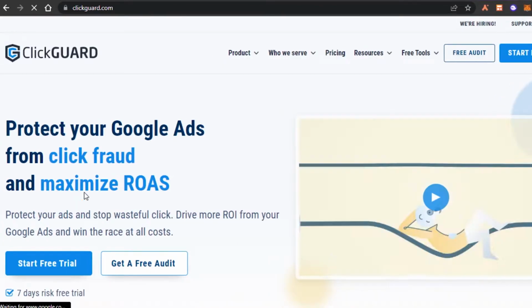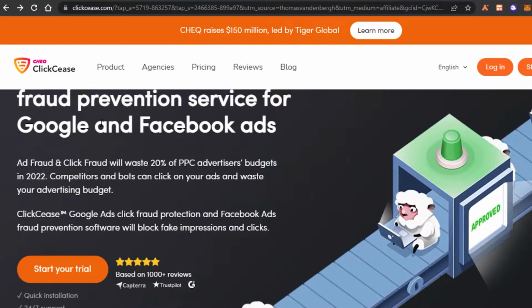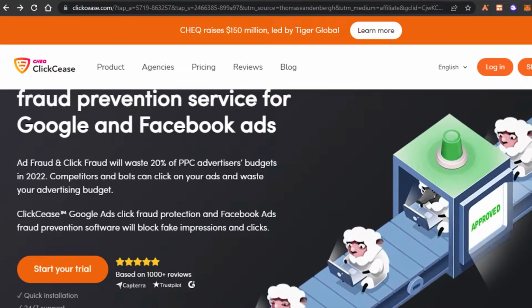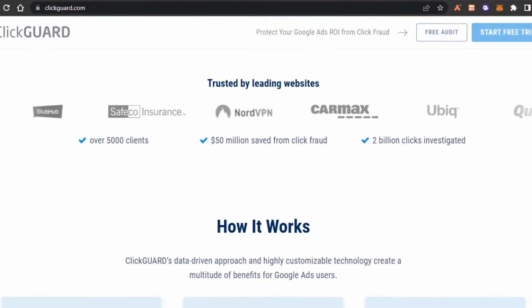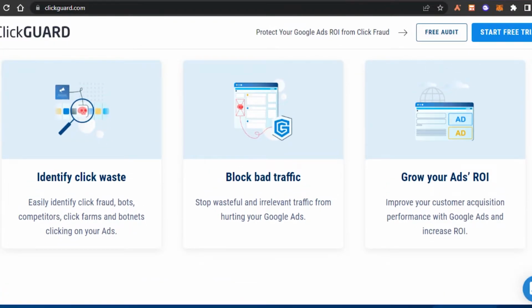So this one is really good for Google ads, and ClickCease is actually good for Google ads or Facebook ads as well. So we're getting like additional Facebook ads with ClickCease. With ClickGUARD, we have a lot of different features. Of course, we will be able to identify the click waste. We will be able to identify the bots and competitors. Similarly, we can block bad traffic that is hurting our Google ads.